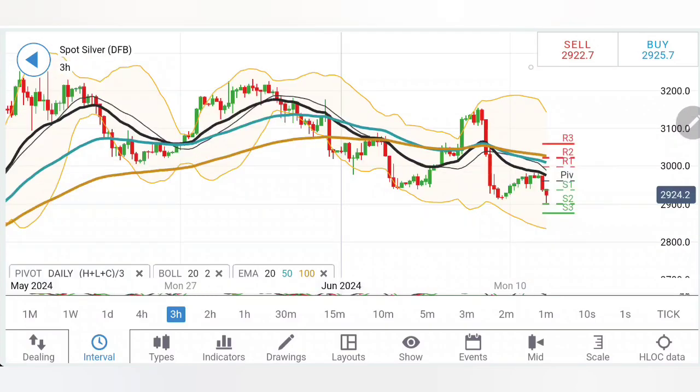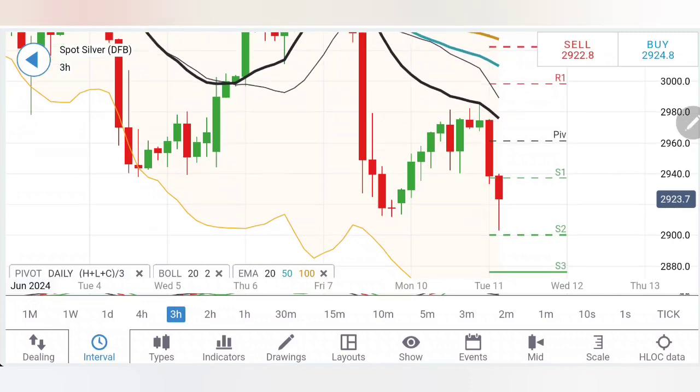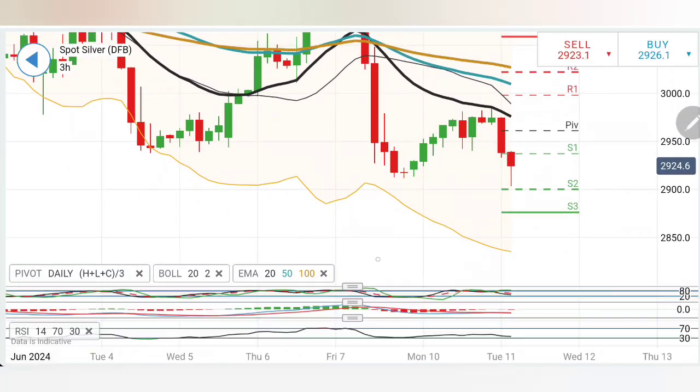Coming to 3 hour. On the 3 hour chart, see the decline here, then the retracement, and then the sharp decline. So I can see that after this decline, it is retraced. And also if you look at the 3 hour charts, it is getting resistance from the 20 period moving average, which is right now sitting at 2980 levels. Thus, these levels are definitely going to play an important role today.